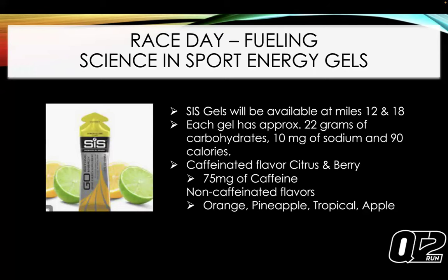The gels have approximately 90 calories. There are going to be caffeinated flavors, which are the citrus and berry, and those have 75 milligrams of caffeine. So just be aware of that. That's a lot of caffeine. If you're not used to taking that much, I would recommend getting one that does not have caffeine and one that does, and maybe you just take half of it and save the other half for later if you feel like you need it. But if you haven't trained with 75 milligrams of caffeine, I would recommend you do not take the full dose right away.